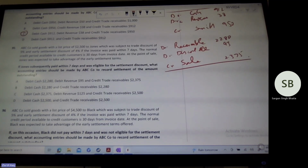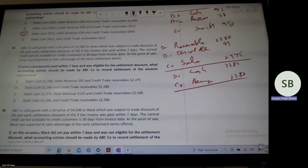If Jones subsequently paid within 7 days and was eligible for the settlement discount, what accounting entry should be made by ABC Company to record settlement of the amount due? So if he has paid within the due date, we will debit cash and credit receivable with the amount due from him, 2280. So, option B. Is that fine? Can you understand this?